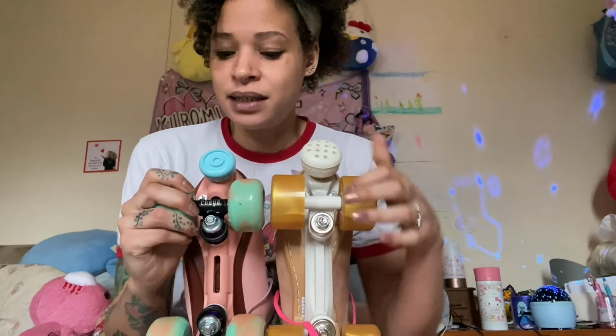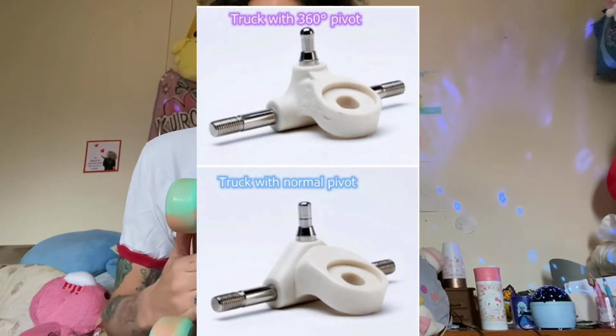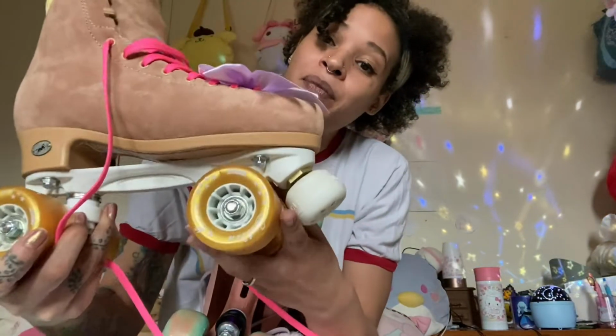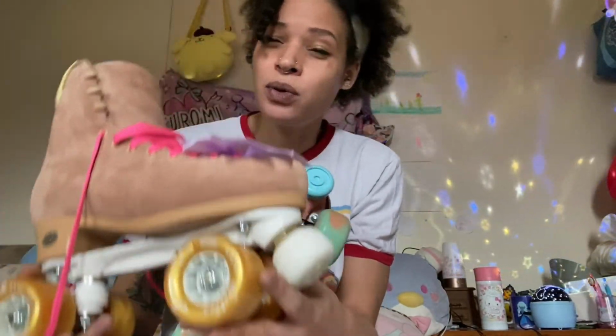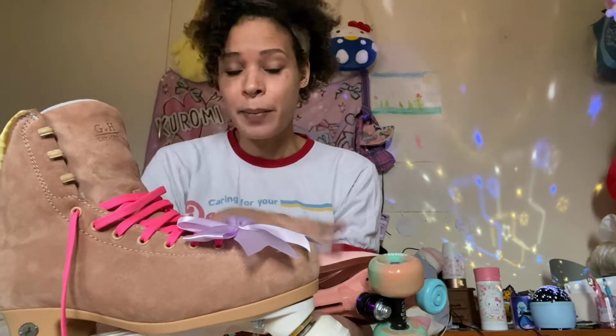Okay, so next thing on the plates, obviously these have a standard truck. These have the 360-degree pivot truck. Now I'm going to put a picture up on the screen to show you the difference there of what they look like, a regular truck and a 360-degree pivot truck. And the 360-degree pivot truck, what that does is quite unique to the Golden Horse skates. It just helps you find your edges more, and I think you'll see what I mean, why that would be the case when I show you the picture. So I'll pop that up and you can see it.